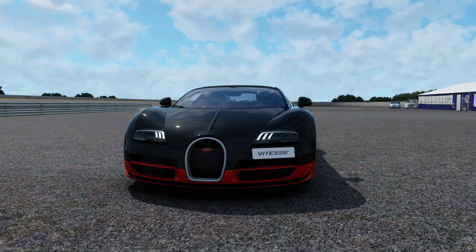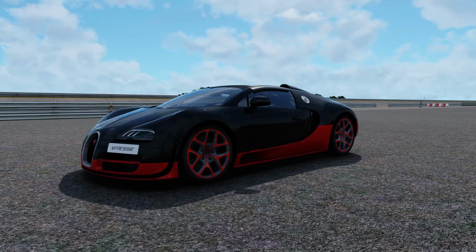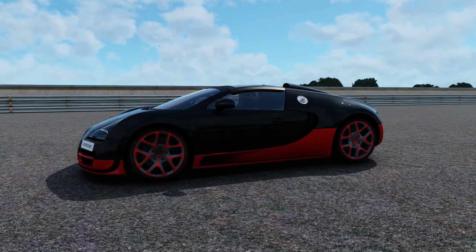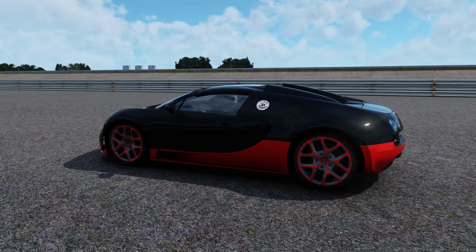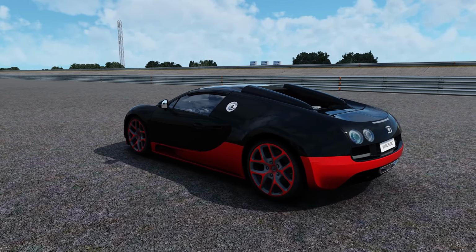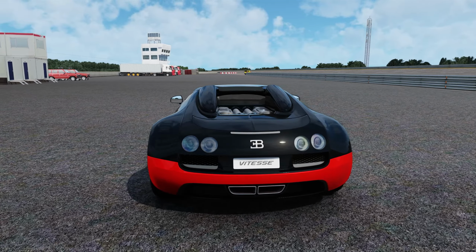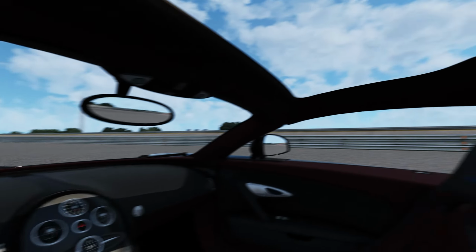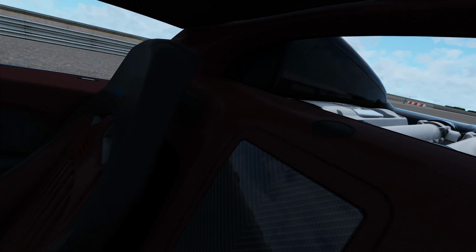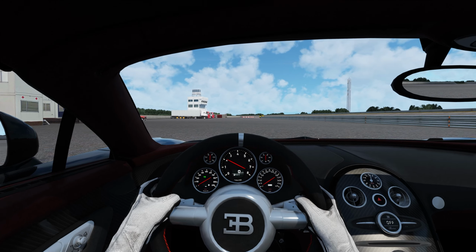The Bugatti Veyron Super Sport with 1,200 horsepower. Round design. Not really my thing. The sound is a bit strange here too. It gets quieter when you step on the gas. Let's see what it looks like inside and how it performs while driving. There is the sound problem when stationary, it becomes quieter. The interior is very nicely modeled.